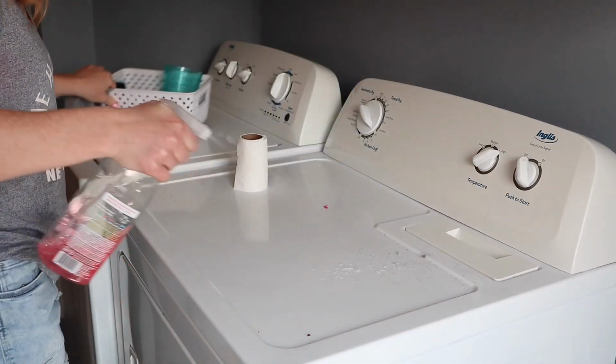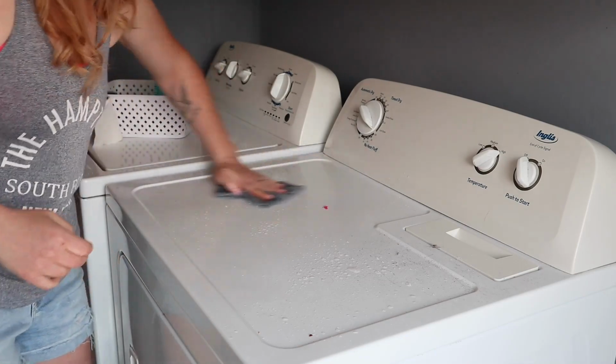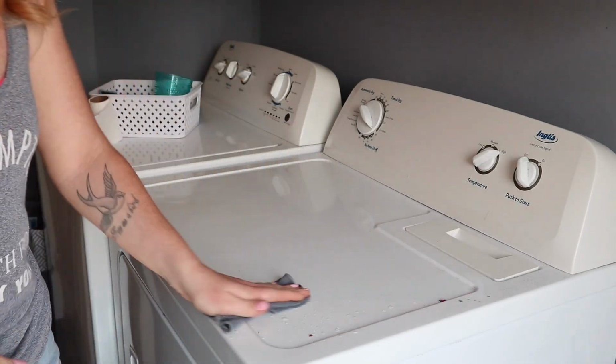So I'm just gonna wipe down the washer and dryer because it's very dusty from the lint. So I'm just gonna wipe those down and get them all cleaned.